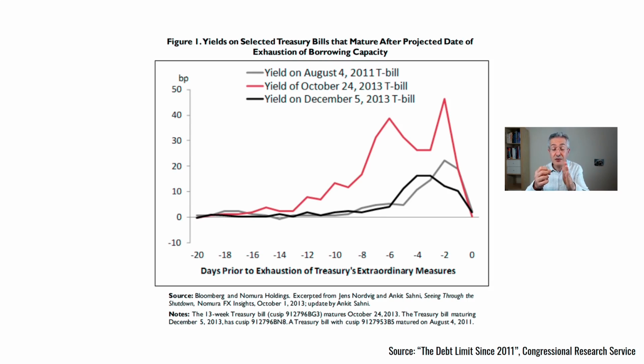Now, as we get closer and closer to that day when extraordinary measures would be exhausted, and the Treasury said it would exhaust its borrowing capacity, you can see that the yields on these bonds gradually increased over time. So you can imagine if we did have an actual default, those yields would just spike to very high levels, and that would reflect a higher cost of borrowing for the US government. And this is why this effect could last for generations, because it would increase the cost of borrowing for a very long period of time.